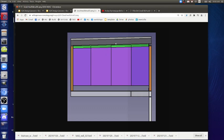Oh yeah, and we're making them all the same height. There's a jagged edge. No, that's not. Just keep them all the same height for now.